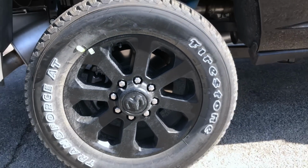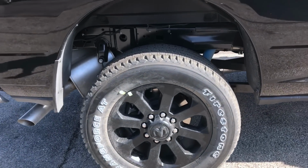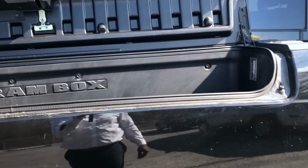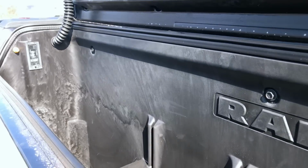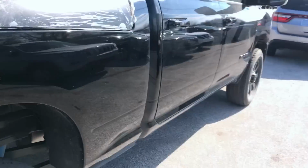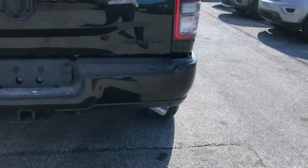But man, look at these wheels. These wheels are really nice. Really digging them. 4x4 off-road. And this is going to be your ram box. It is lighted. They give you light on each side, and it's pretty deep. You get a lot of storage. I would probably opt to have the ram box if I can get my gooseneck and fifth wheel package from the factory with it.